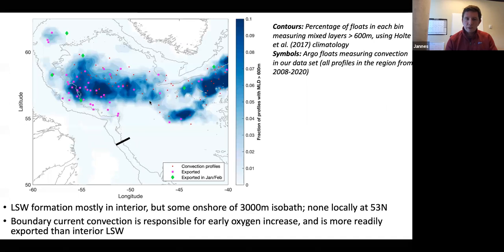So this figure is showing a lot, I guess, but the contours show essentially where convection happens. It's using the Holte et al. climatology to look at how often at each point mixed layers are exceeding 600 meters, that threshold being used because that's the depth we're at for our measurements. It highlights the classical convective patch in the interior and also going towards the Irminger Sea. But you can see there's also some onshore of the 3,000 meter isobath. This thin gray line that shows the bottom depth has been used traditionally as the dividing line between interior and then boundary current over the boundary.